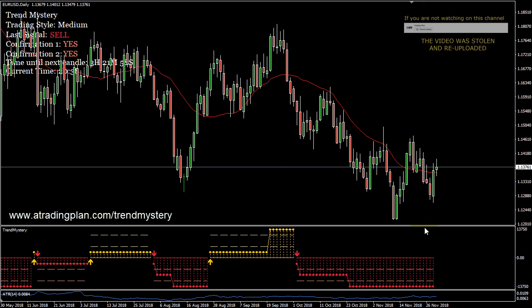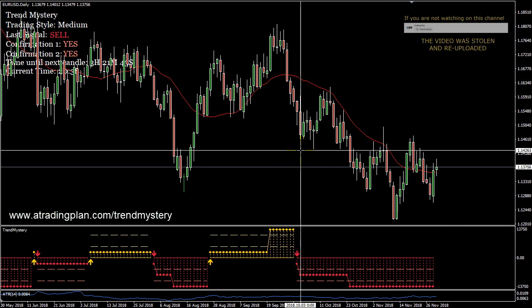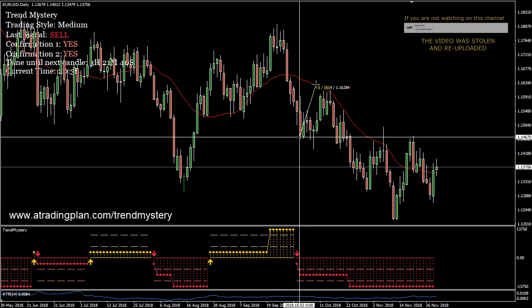So what we're going to do is just take a look at one currency pair, the Euro US dollar. I'm going to look at the daily chart. And you can see here that it's in a sell signal. It's been there for quite a while, and we certainly did do well on this trade. If we take them through here, got a little bit of heat going against you, but it did eventually fall for 250 pips.